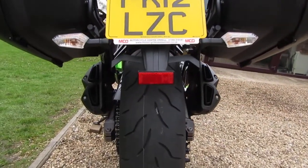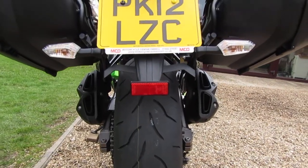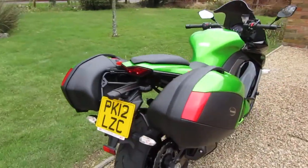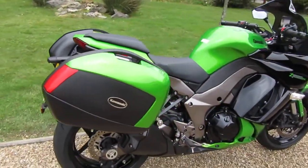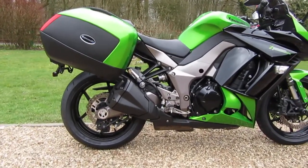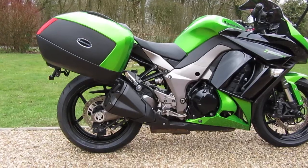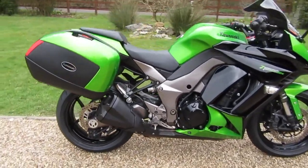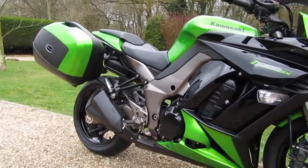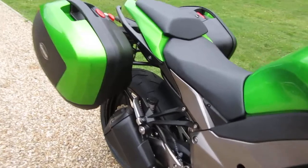Those standard twin exhausts there either side, and I have to say it's very difficult for the manufacturers nowadays to make standard exhausts look attractive and blend into the side of the bike with the EU emissions regulations, but I think Kawasaki have done a pretty good job on this bike. I think they suit the bike really well, and they don't sound half bad either, so I'll give you a taste of that.